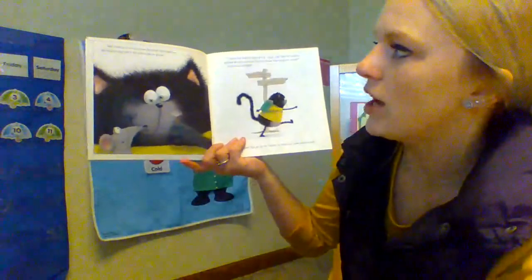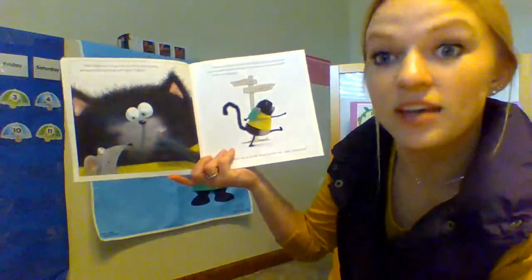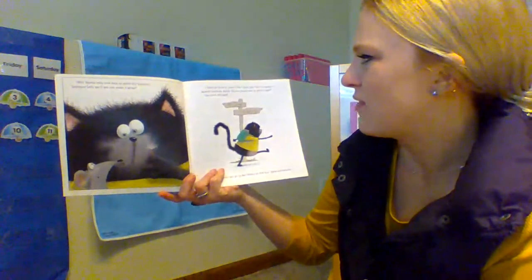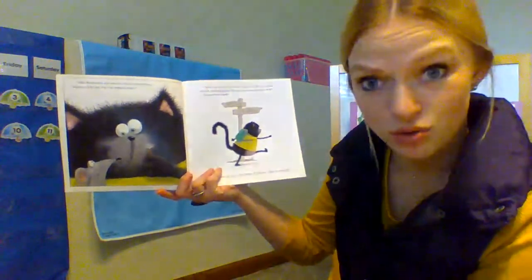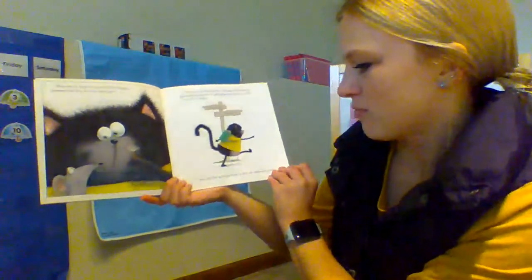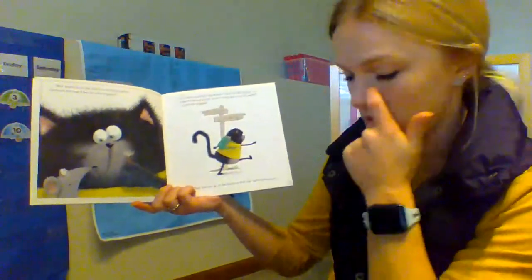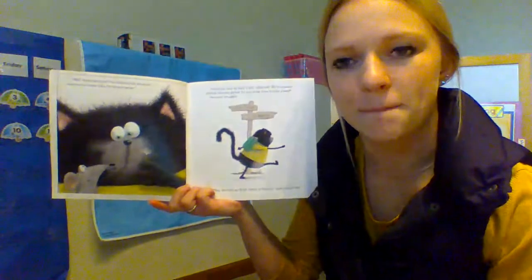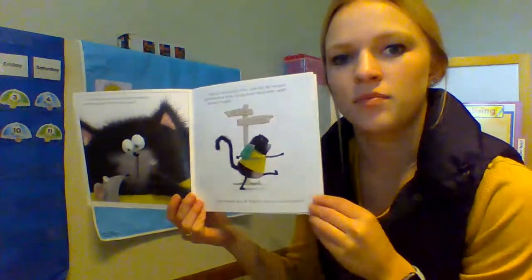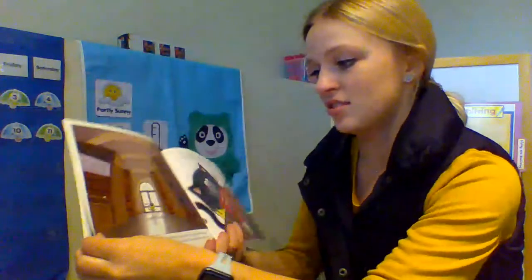"Well, there's only one way to solve this mystery, Sycamore. Let's see if we can make it grow." "I think we need to plant it first," Splat said, "but I've never planted anything before. Do you know how to plant a seed?" Sycamore shrugged. "Okay, then let's go to the library to find out," Splat announced. What do you think they're going to do at the library? Why would they go to the library to figure out how to plant a seed? Maybe to look at a book on how to plant seeds? I think that's a good idea.